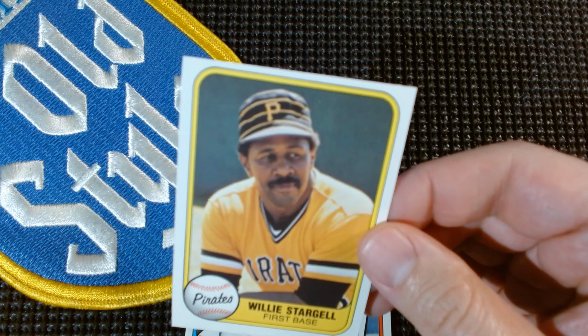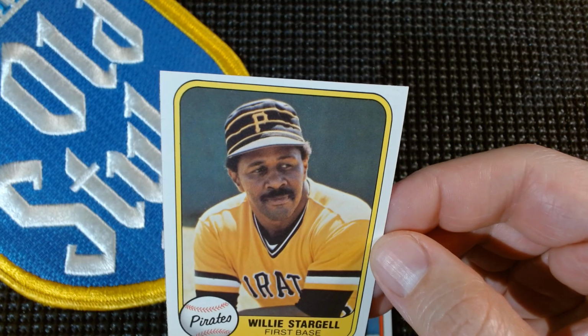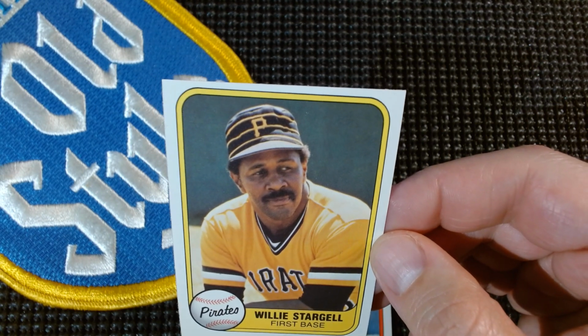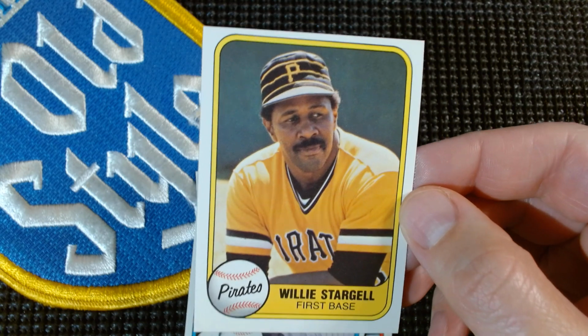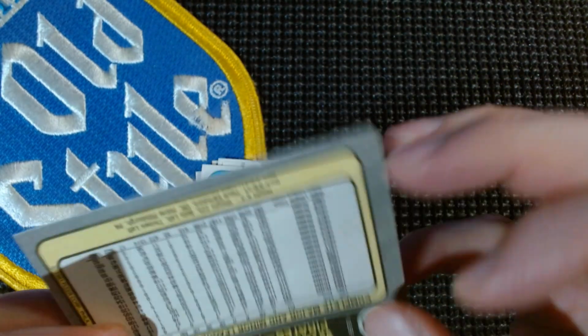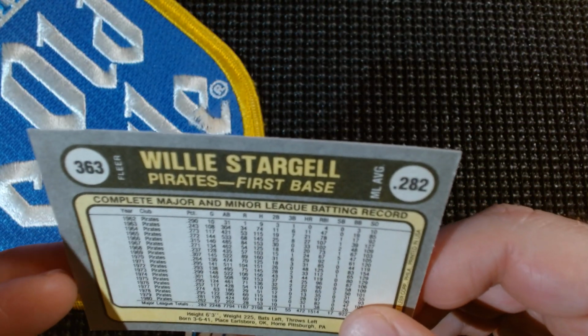Hey, there you go. We got Dave Parker and Willie Stargell. Look at that. That one's pretty good. I mean, the centering's not perfect, but it's not the worst. A little off top to bottom, but there you go, Willie Stargell. But see, they're upside down compared to other brands. That's what I didn't like about these.